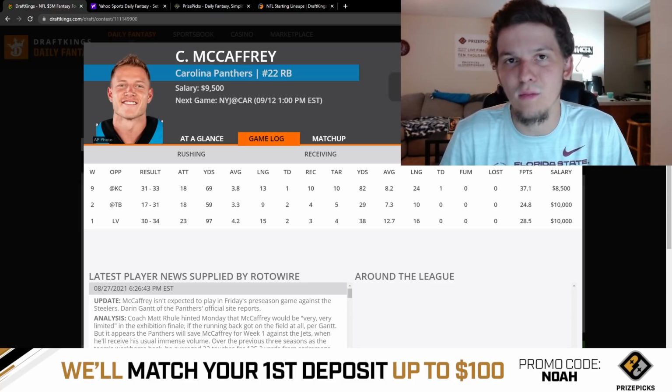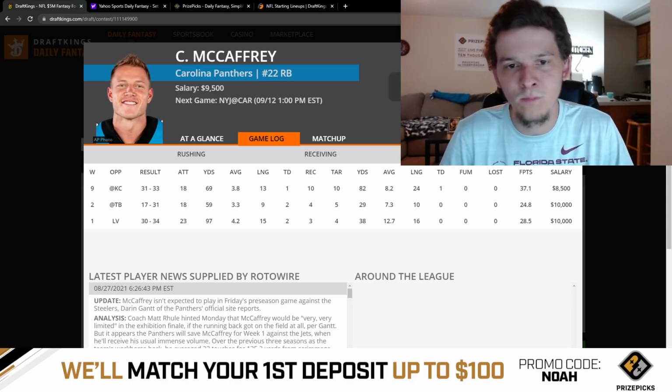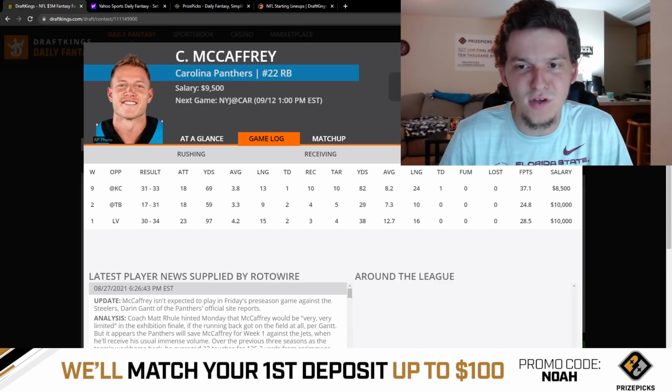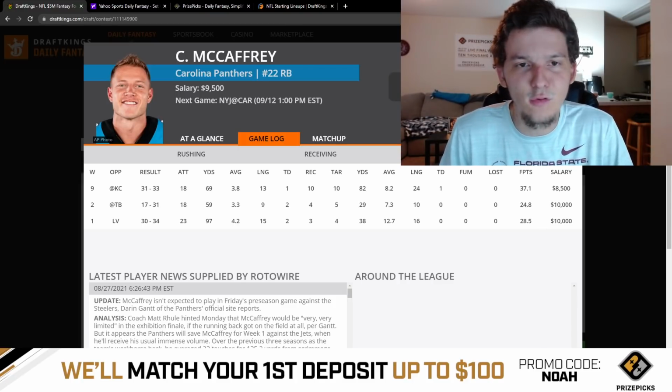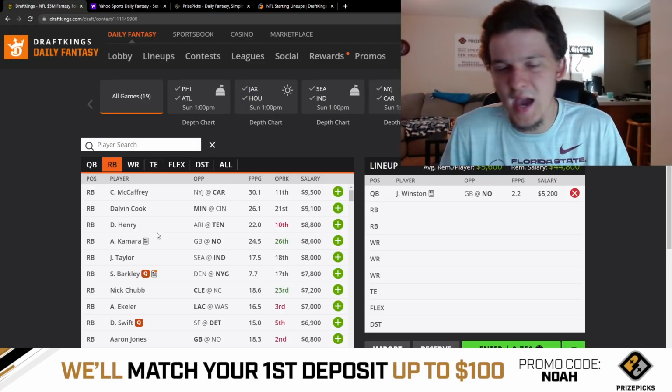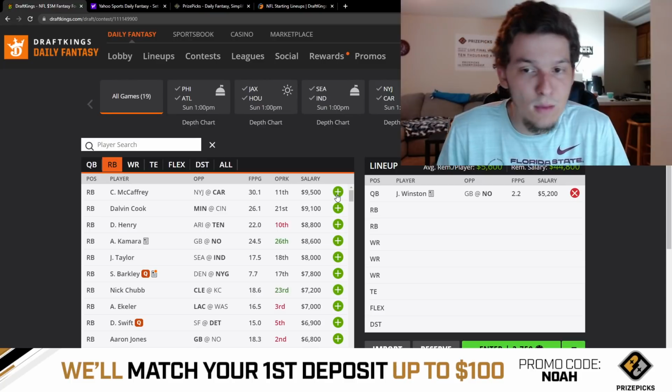I don't need to tell you that CMC is a good option on a weekly basis. You know what he's going to do. He's going to get massive volume, going to get plenty of carries. He's going to get all the goal line work. He's going to get plenty of targets in the passing game as well. Sam Darnold should be looking his way. So Christian McCaffrey, 9,500, clear top running back in my opinion, and easily able to get him in this week.